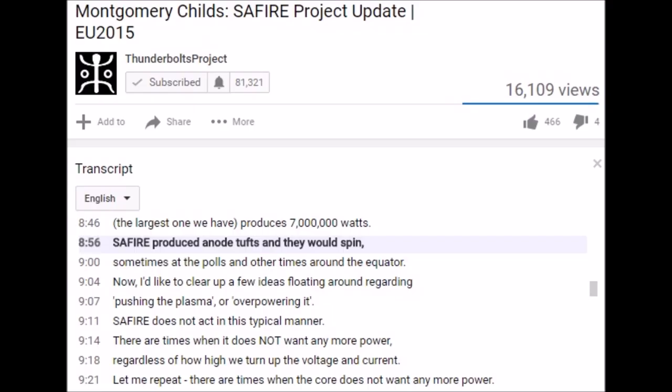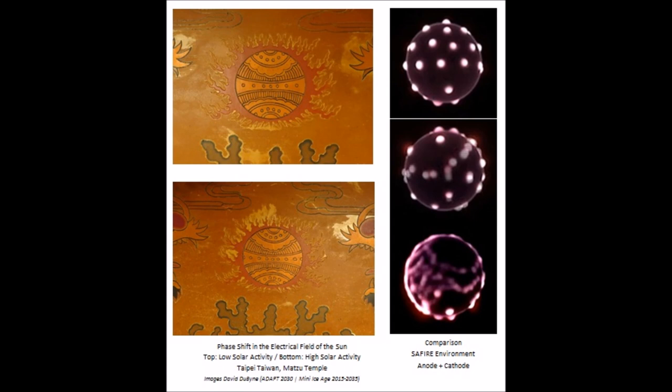And I'll bring you right over to the SAFIRE project. Check out this video. It shows everything I'm talking about for you. It talks about these anode tufts spinning. Those are the little nodules that you see made of light. Sometimes they would spin around the pole. Other times they would spin around the equator. And then putting these two side by side, you can clearly see what I'm getting at here.